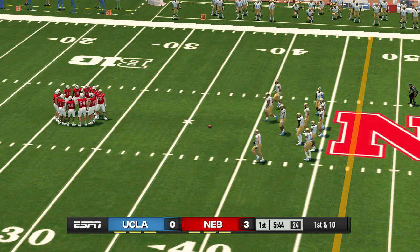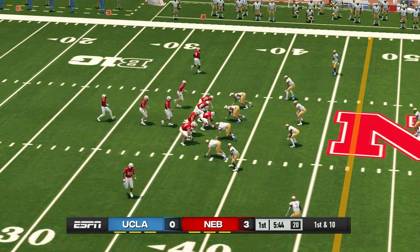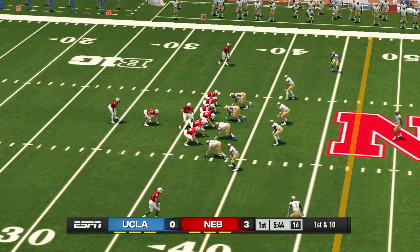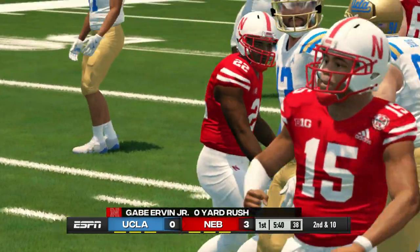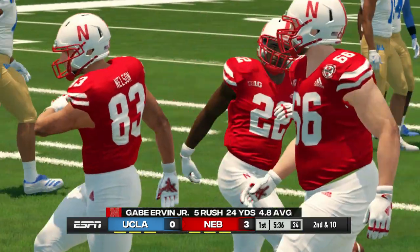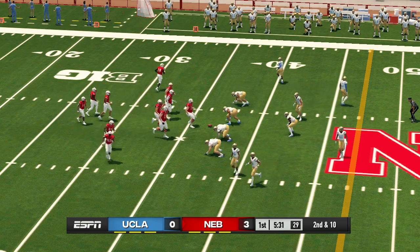Both squads are digging in now. Let's see what happens on this next drive. Nebraska holds a field goal lead. They go with a run, and he's tackled in the backfield for a loss. No gain on the play. That makes it second and 10. From their own 37-yard line, it's second down.